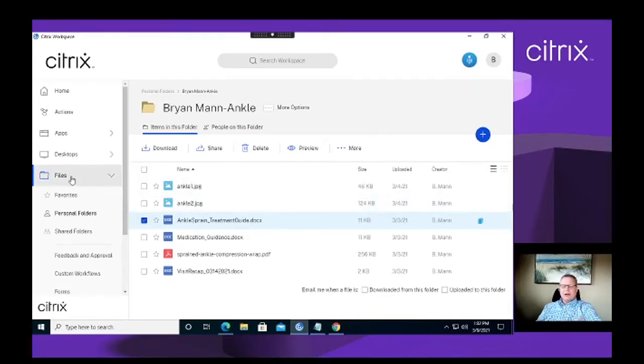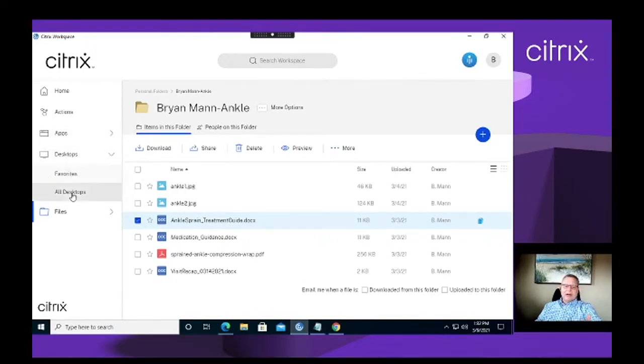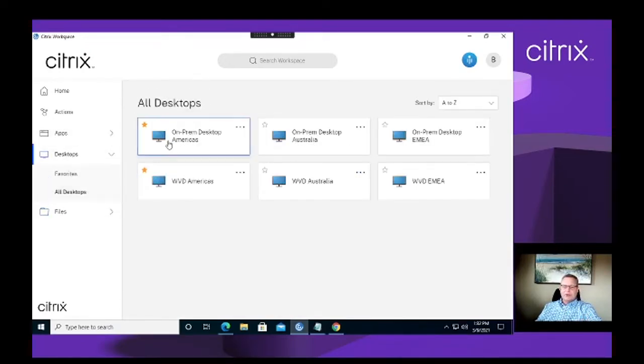So I was able to come in here in a unified access, unified spot, look at a file, send a file, all without leaving or having to go into email or different applications. That's part of the power of the Secure Workspace Access, this unified platform. I'm going to come over here and show you desktops. We talked about access to traditional virtualized applications and desktops. Here they are, both on premises and in the cloud.